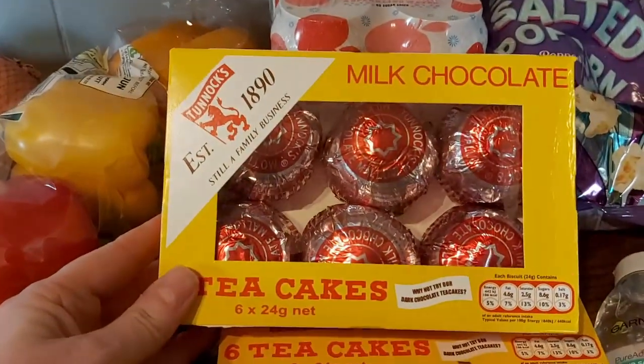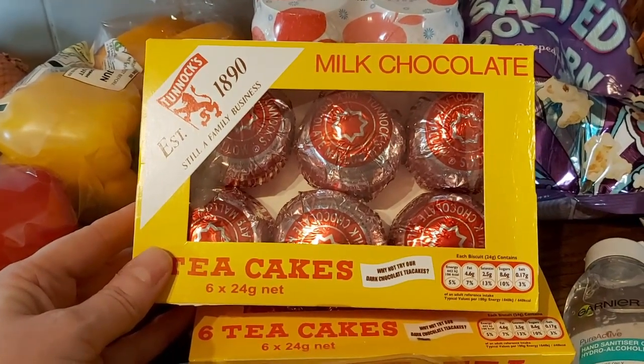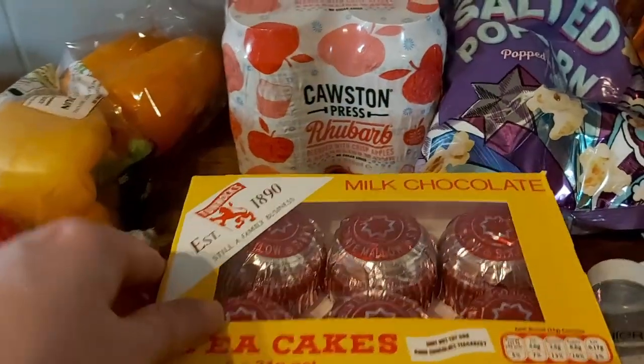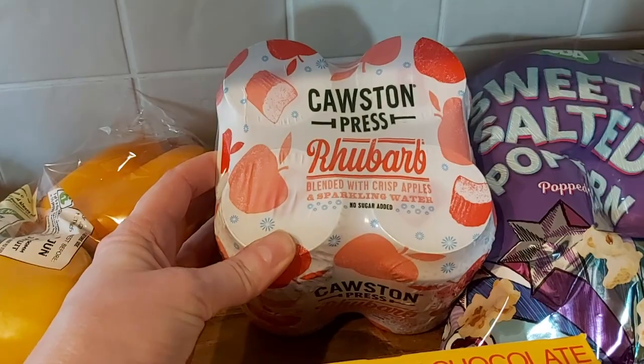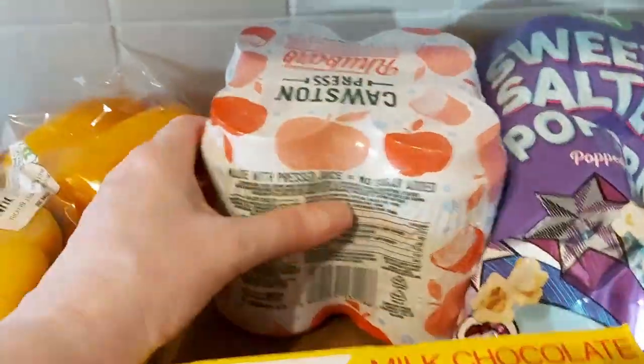Then some Tunnock's tea cakes, actually got those from Asda this week, so really pleased about that. But just as an indication of price increase, these are £1.05, and they used to be like 99p, so definitely gone up. Then some of this Cotswold Press rhubarb drink.